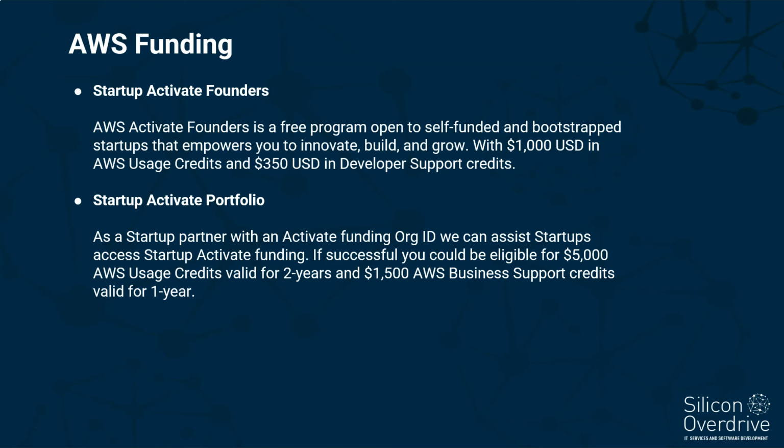The first of the two programs is the Startup Activate Founders program. AWS Activate Founders is a free program open to self-funded and bootstrap startups that empowers you to innovate, build, and grow. You can get $1,000 in AWS usage credits and $350 in AWS developer support credits.